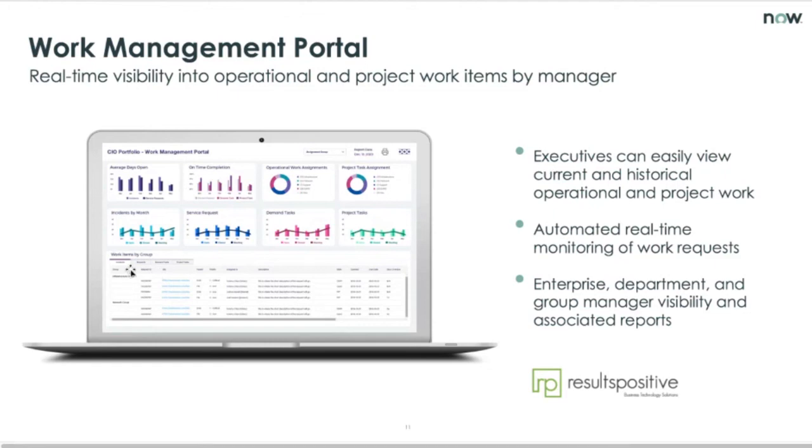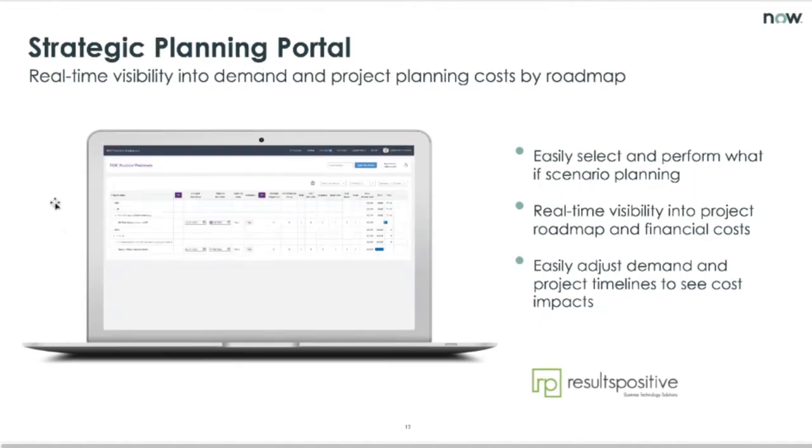So it's going to show you a running list of all the incidents, all the service requests, all the demand tasks, all the projects. So very powerful here if you're trying to look at overall work demand and in-flight items across your different teams. Next one here, this one is a powerful one as well.